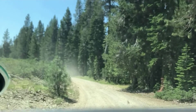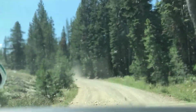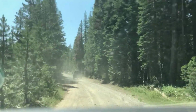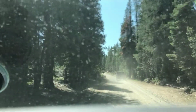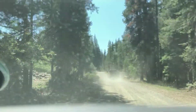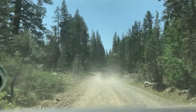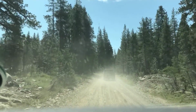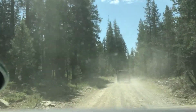The drive out was just as pretty as the drive in. I love these Forest Service roads. Now our adventure vehicle is just a 2-wheel drive 4Runner. We don't have 4-wheel drive. You can see our friends up in the distance there. There's no reason you can't get on these dirt roads with just 2-wheel drive. Just do your homework, make sure it's appropriate for your vehicle, and you can still have a great time with a beautiful view and get off the beaten path a little bit no matter what you're driving.